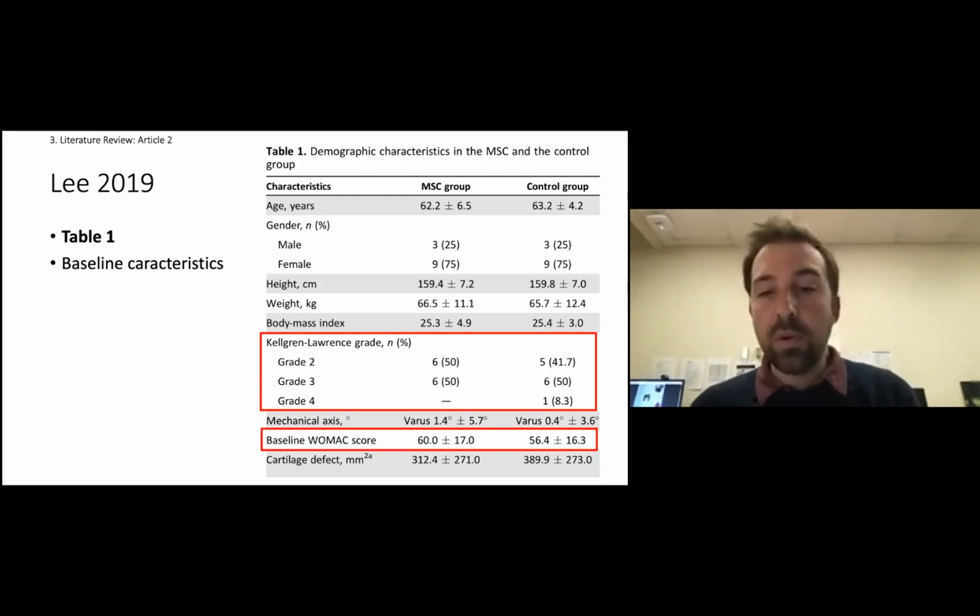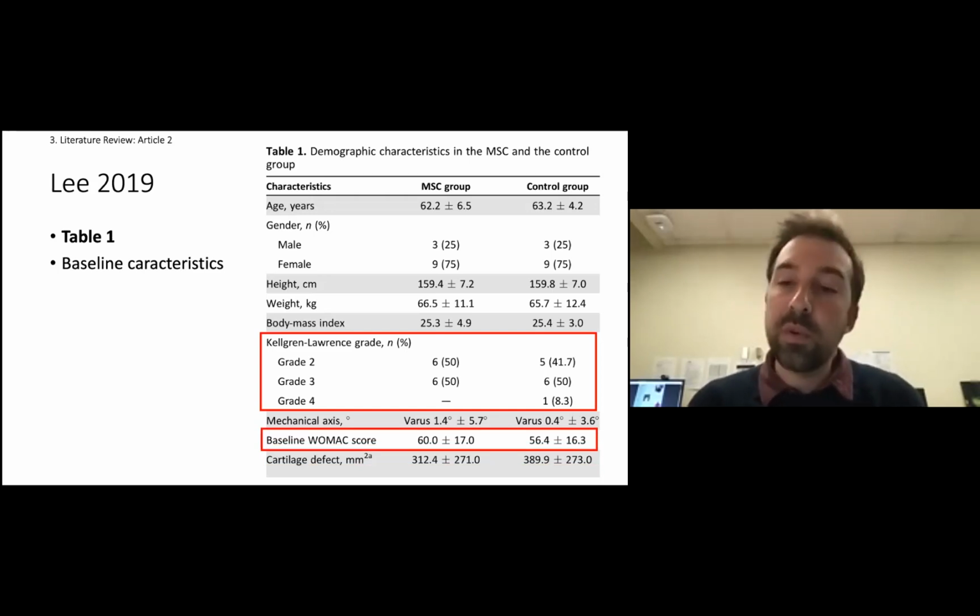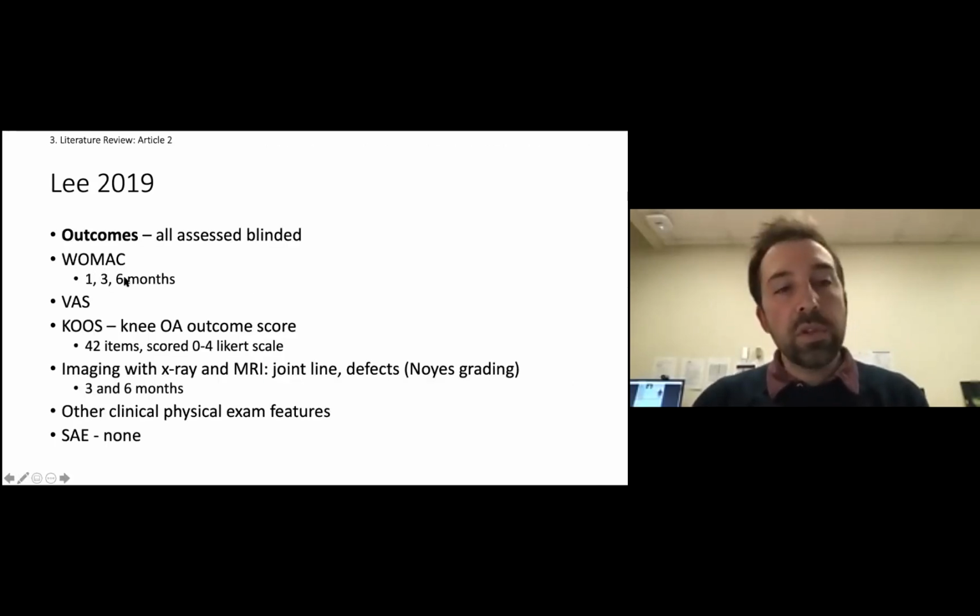And if we compare their WOMAC score to the previous study, these patients were in the 60-55 range, so they're considered more moderately severe WOMAC patients, at least functionally. Similar outcome measures were used: the WOMAC, the VAS, MRI, and X-ray, and they added the KOOS, the Knee injury and Osteoarthritis Outcome Score, which is just another functional outcome measure used in knee OA. It's similar, but definitely not more valid or more informative than the WOMAC scale for knee OA.